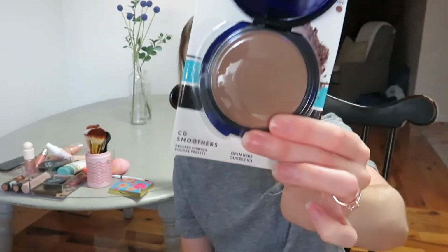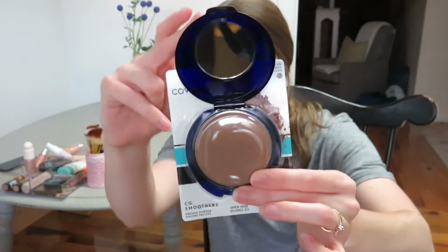And then I got CoverGirl CG Smoothers, and I got it in the color Translucent Tawny, and that's the color of it. And it was $6.58, but I got it for $3.30. So I thought about using that as a bronzer or just as a contour.